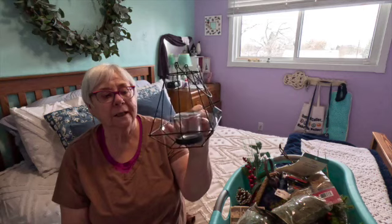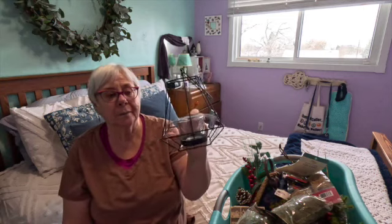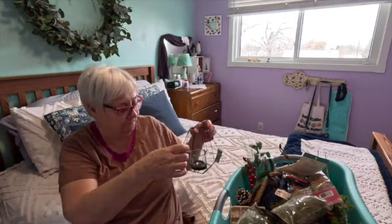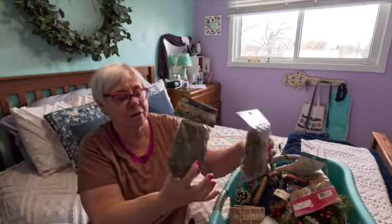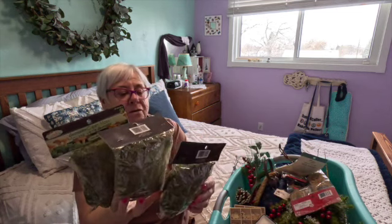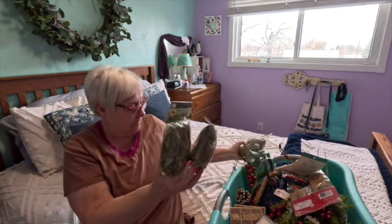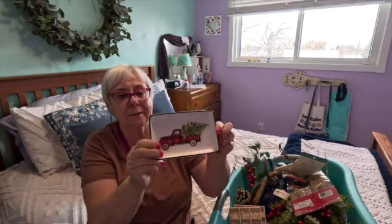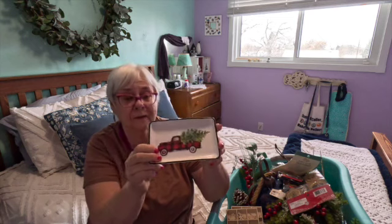I got this cute little candle holder. And of course I'm going to take this out. I'm going to make a fairy garden in there, and you can hang it in your garden. I got 3 bags of moss at the dollar store, $1.75 each.